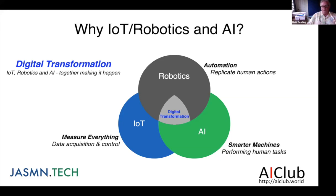Each discipline plays a role. IoT is all about measuring everything that's going on, like on a factory floor, so the data acquisition and control of sensors and devices. Then you've got AI, making smarter machines, thinking and performing tasks that humans would do. And then finally, you've got robotics, which is replicating, to some extent, human actions. We see the next 10 to 20 years really blending the three technologies together and bringing brand new forms of digital transformation that we haven't seen before. So we're really excited about what the future has to hold.